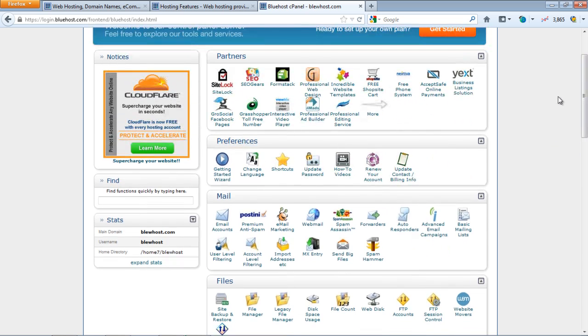So anyway, I hope this was helpful, and you got to see some of the features of Bluehost and what separates it from some other hosts. And just to sum up, basically Bluehost has all the features of other hosts, plus some extra, and it's cheaper.